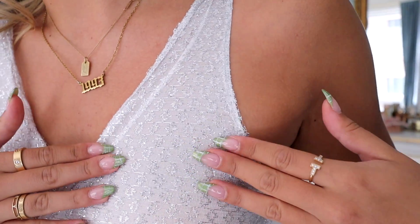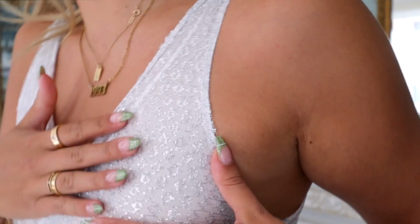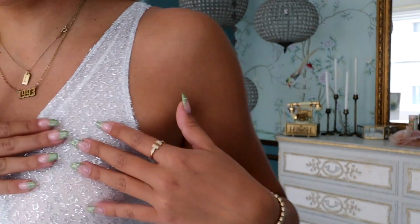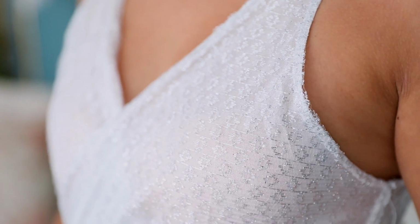Again, I'm being a little bit assaulted by the scratchiness of whatever this is. Stop. Whatever this is, it's very abrasive. It's like tinsel. Honestly, not even as soft as tinsel. It's harder than tinsel for sure. $22 though. I just still feel like Forever 21 could do this better for $22.